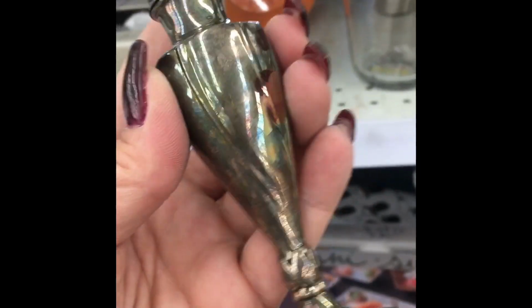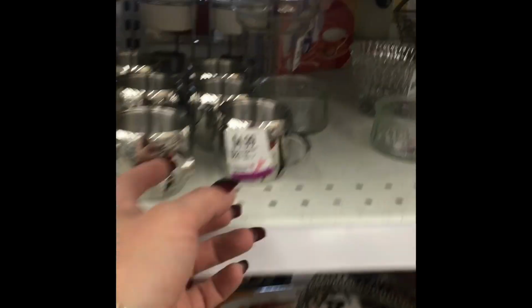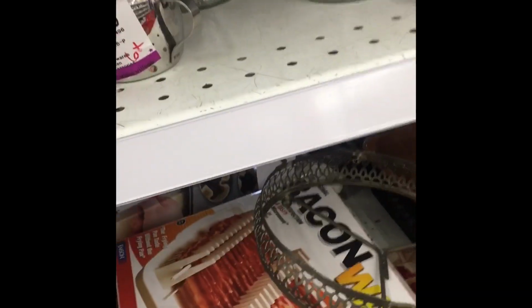This brass piece was really interesting. It was a salt shaker, but they looked pretty tarnished, so I decided to leave those. These are really cute, a little brass or stainless set kind of thing. I didn't end up putting them in my cart, though. Maybe I should have, though, for $4.99 for all of them. Maybe I should have.